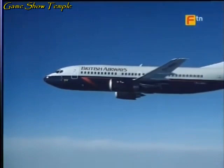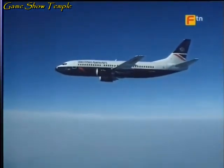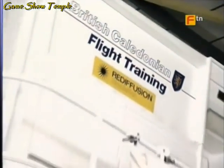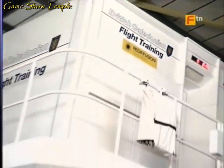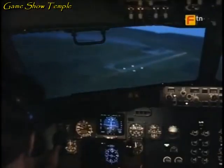In round 2, we challenge our contestants to take on the role of a Boeing 737 pilot and land the plane at one of the world's major airports. They'll make the attempt in the £8 million British Caledonian flight training simulator at Gatwick. First to go, Birmingham teacher Anne Plant, and the approach is into Geneva Airport.